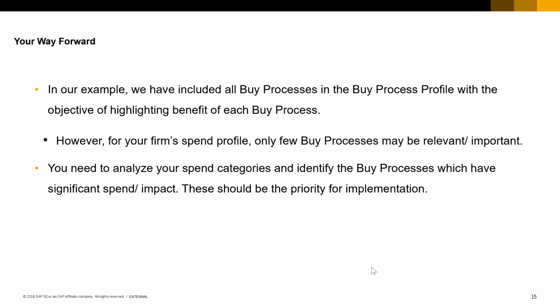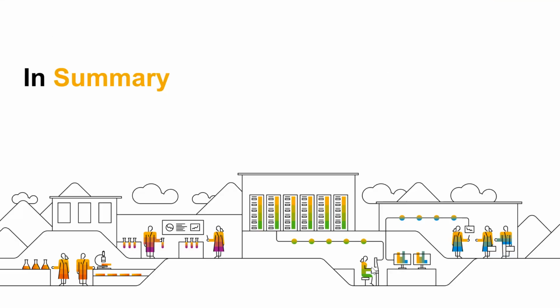Now, in our example, we have included all buy processes in the buy process profile with the objective of highlighting benefit of each buy process. However, in practice, if you look at your firm spend profile, it may not include all buy processes. It may call for only few buy processes that are relevant and important. You need to analyze your spend categories and identify the buy processes which have significant spend and impact. These should be the priority for implementation.